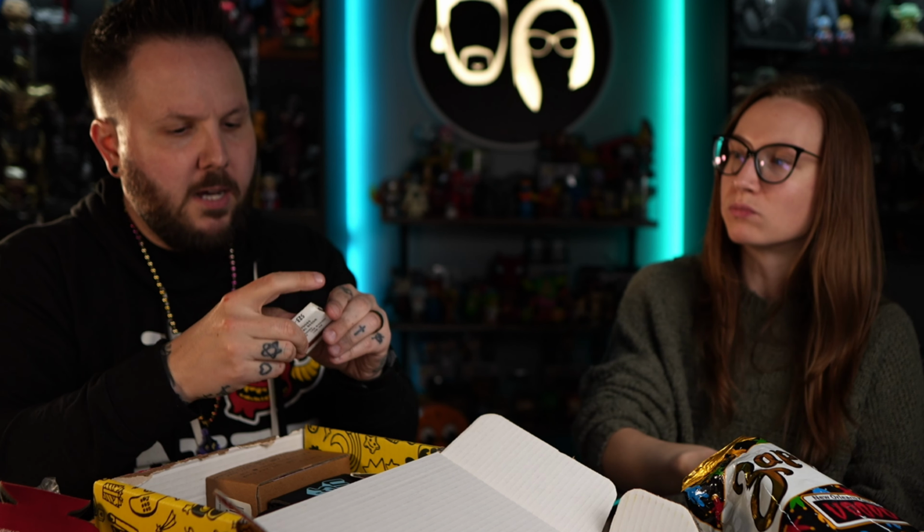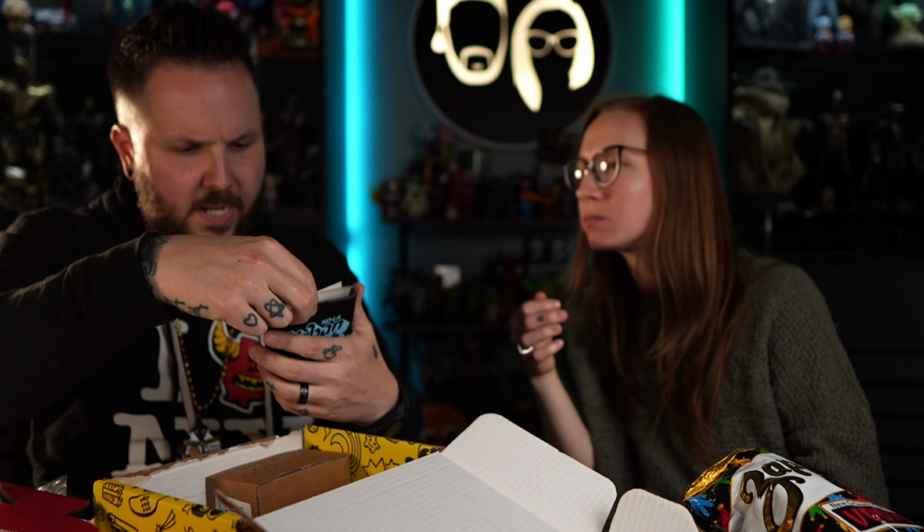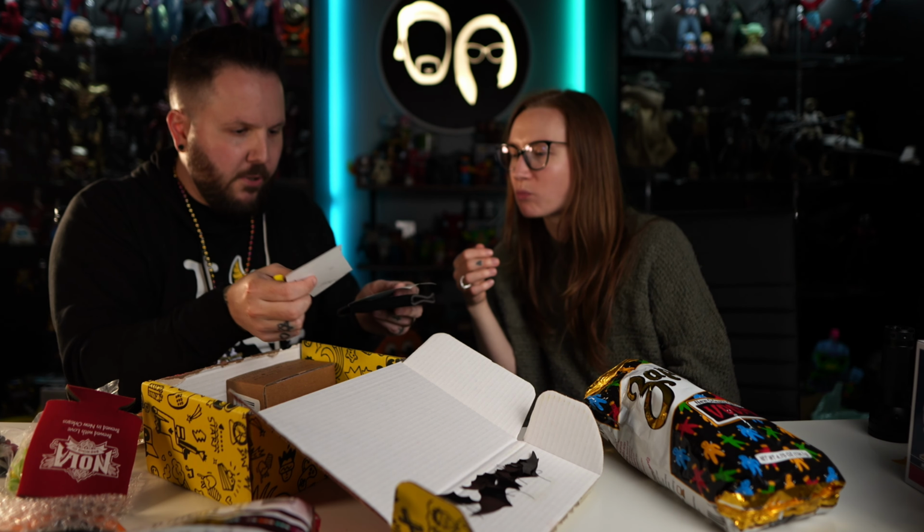Cruise of Tux, wearing that. A beer koozie, Nola Brewing Company. Here's a pack of matches, says Port of Call on it. So he's giving us a taste of New Orleans here. Another beer koozie, Urban South Brewery. Bunch of stickers inside. Look at all these cool stickers. Those are really cool.